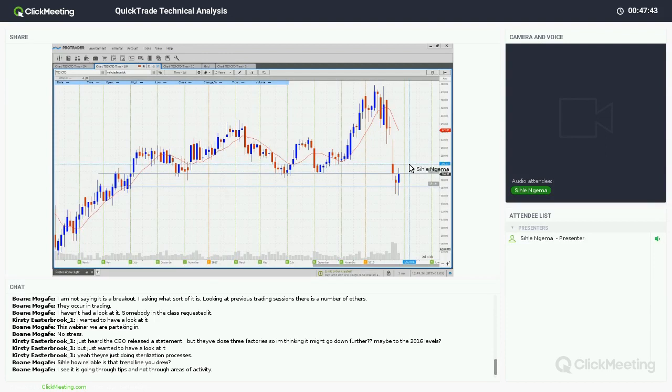I think 340, 345 levels are good entry levels, more especially for those that want to go in and hold the stock for a couple of years. I think around those levels, there is a lot of value. They can go in there and buy the stock to keep. So that's what I see on this stock here.